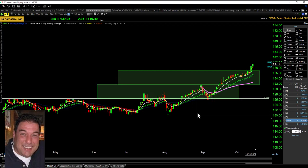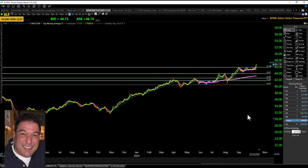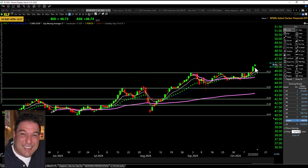XLI, uptrend, okay? Technology sector, uptrend. Semiconductors, uptrend. Industrials, uptrend. XLF. See what XLF is doing. Oh my gosh, here we go again. New all-time high, okay? Financial sector, uptrend, okay? Look at the price action. Price action moving up, consolidating to the right, and then you got to move up. This is bullish. This is rare opportunity. Don't miss out on this uptrend, okay?